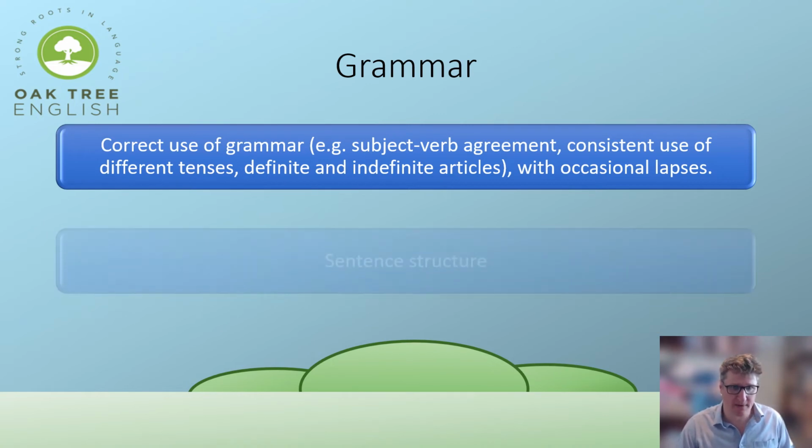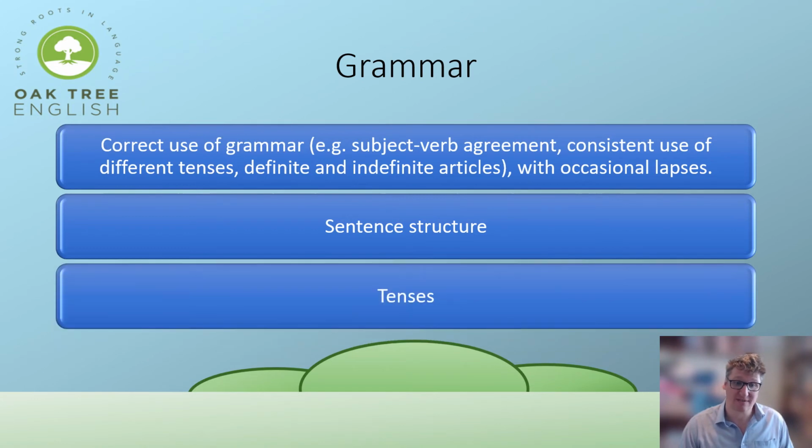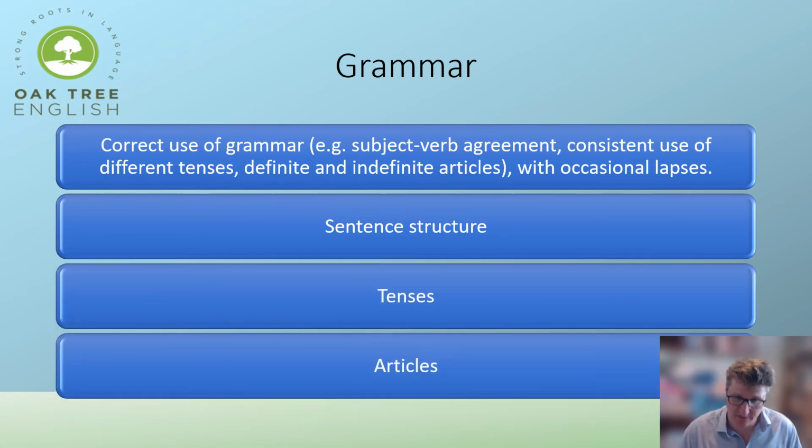I want to talk about a couple of things here. I want to talk about sentence structure. I want to talk about tenses. And I want to talk about articles.